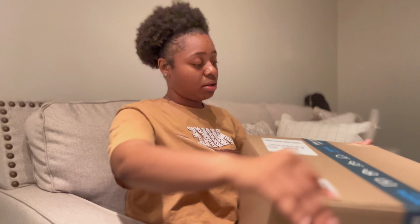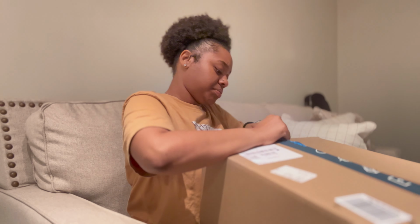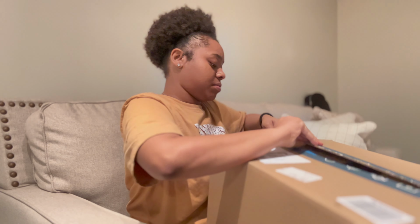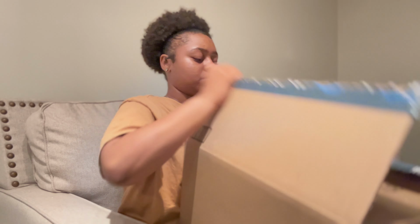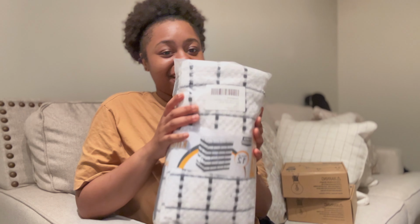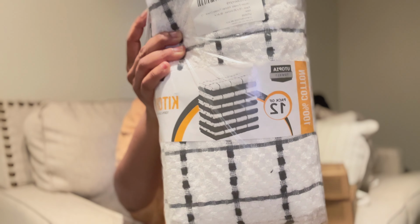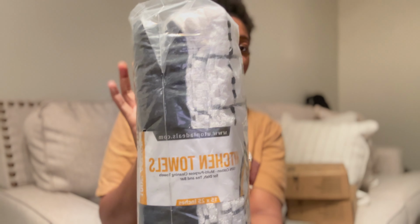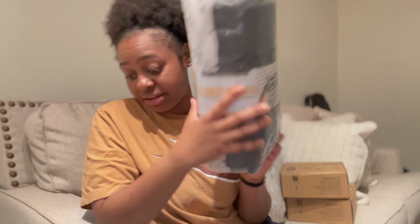Last box, y'all. Last box. I definitely did get some of these. It's like the dish towels and stuff like that for the kitchen. And it's different colors. Well, I got white and black. Kitchen towels. Most definitely these.